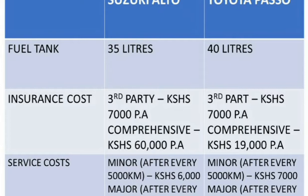Now let's move on to the insurance cost. For the third party, it's 7,000 shillings per annum for the Suzuki Alto, and for the comprehensive insurance, it's 60,000 shillings per annum. As for the Toyota Passo, the third party is 7,000 shillings per annum, and the comprehensive is 19,000 shillings per annum. So we can see here that in terms of insurance, the Suzuki is quite expensive in terms of the comprehensive insurance.